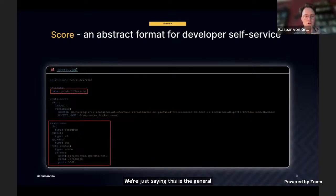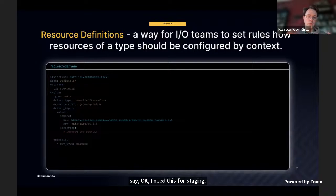Now, this runs locally by running score compose. It will be running on your local machine. And then you say, okay, I need this for staging. It needs to be translated into the Google world. And that sort of translation happens through rules. So in this case, we call them resource definitions.